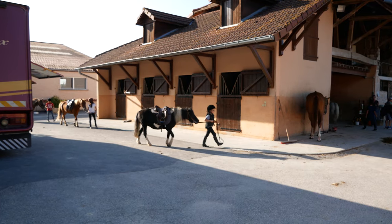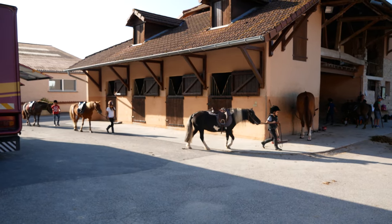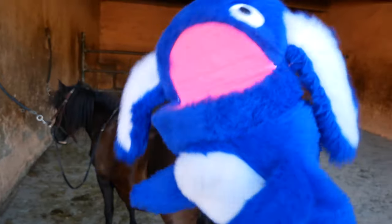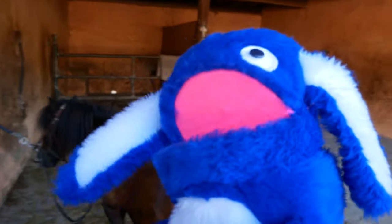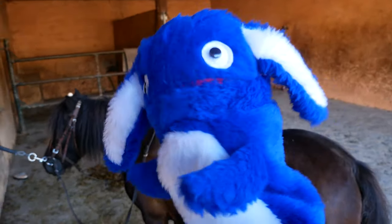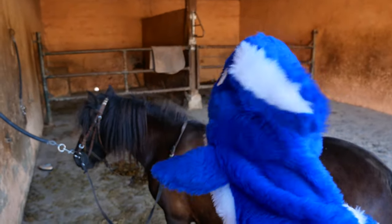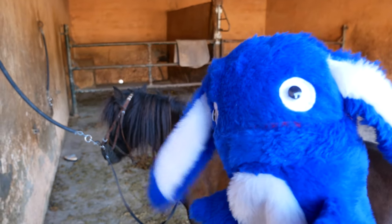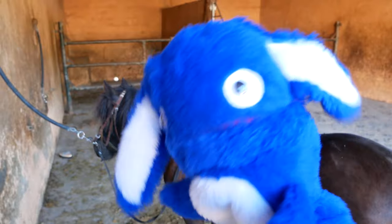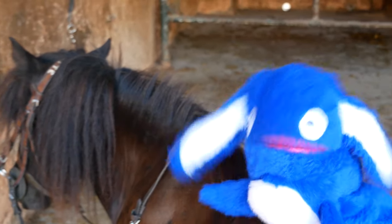Look, it's a pony. A pony is a small, tiny horse. Let's take a look. Isn't he adorable? A tiny mini horse. Hi there. You're a tiny little thing. Don't you think? Look, I'm sitting on the pony.